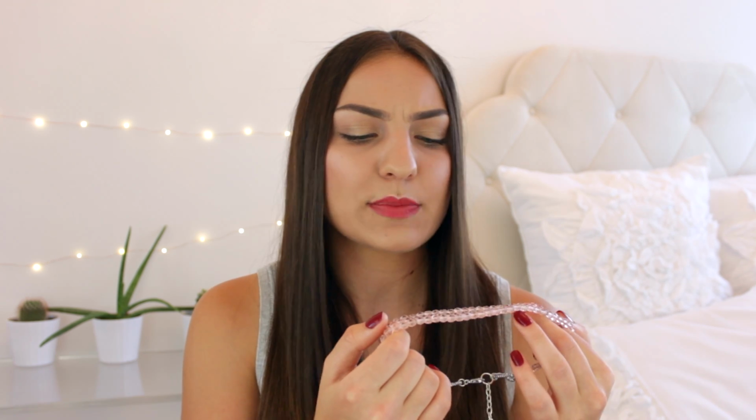Anyways, I feel like I could go on for hours about this thing because I'm just so in love with this piece of jewelry. It's definitely my favorite piece of jewelry that I own. It's just so special, and yeah, I just am so in love with it.